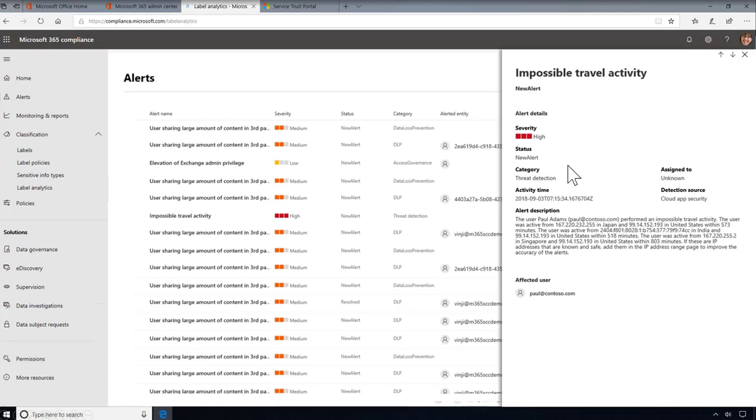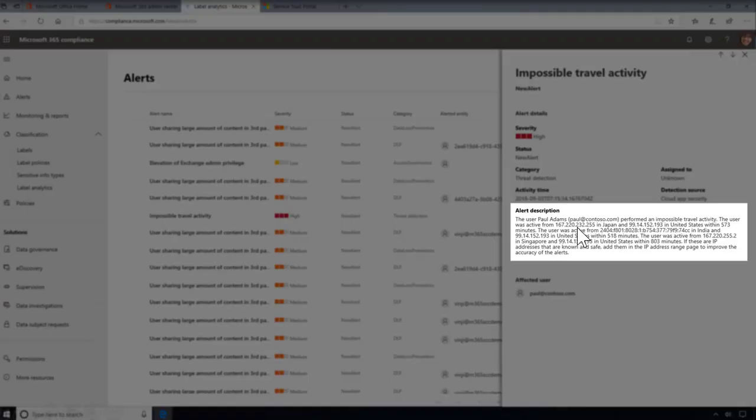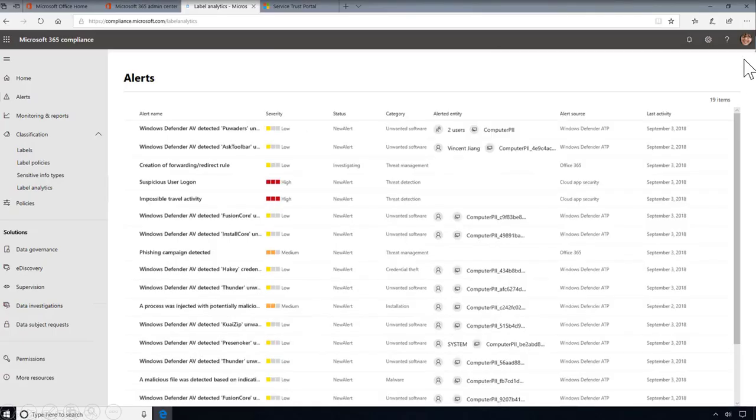As Megan can see, it appears Paul just performed impossible travel activity. His account was active in both Japanese and United States IP address ranges within 573 minutes of each other. Additionally, Megan can see activity in India and Singapore IP address ranges. With this information, Megan can act on this high-risk activity. For example, she could temporarily suspend this user's ability to log into Contoso's corporate network.